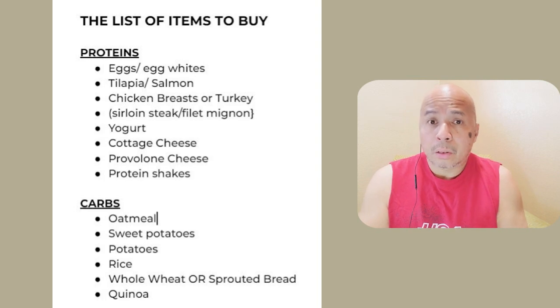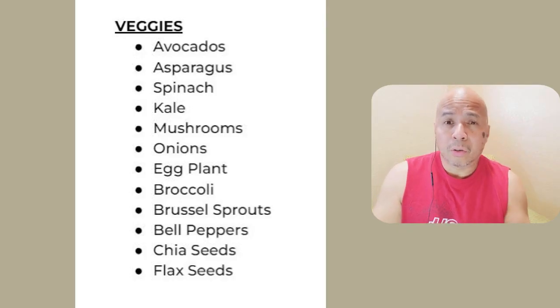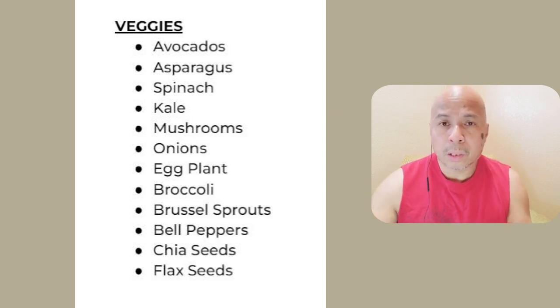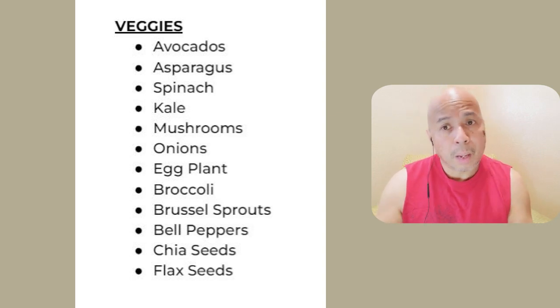Then you have your breads. You could go with whole wheat. You could go with sprouted bread. Those are becoming more popular these days. Veggies are usually a free thing. You could order all kinds of vegetables, and usually you can't go wrong with most vegetables. But the ones that are most common, of course, are avocados, asparagus, spinach, kale, mushrooms, onions, maybe eggplant.